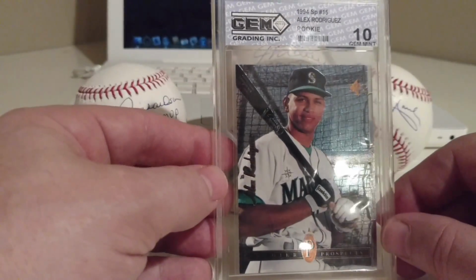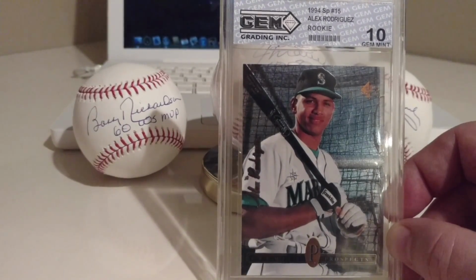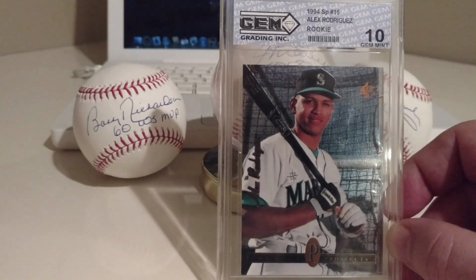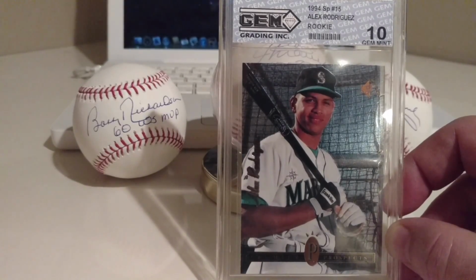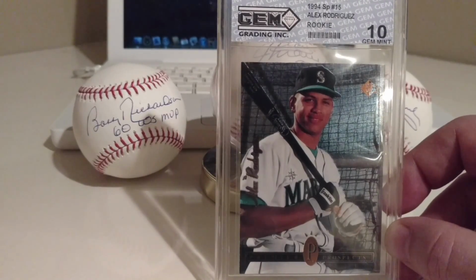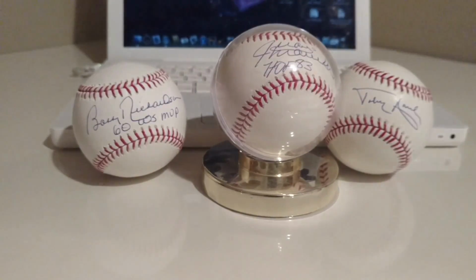On top of that, I noticed that PSA 10s were a lot more expensive, but I could buy this Gem 10 for a lot less. Looking back, it probably worked out because I would have paid a fortune for a PSA 10. But I did pay close to $200 for this card. It would probably go for like $40 today. And then I submitted this to get graded by PSA in the gem holder, and they came back that it was trimmed. So anyway, just a frustrating card, but it is what it is.